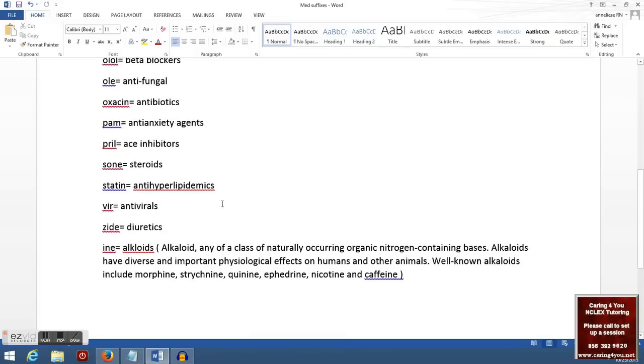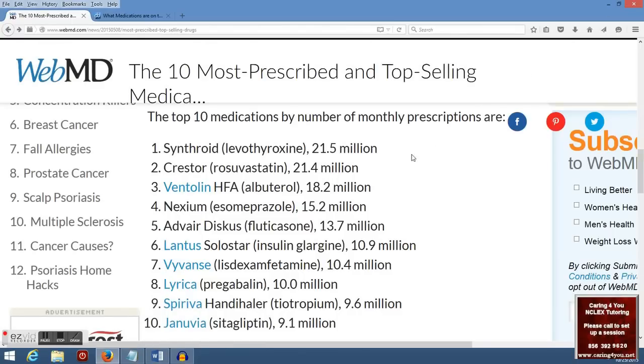Let's see. That's M-I-N-E. Do we have an M-I-N-E here? Or just an I-N-E? Okay. That is an alkaloid. It has a very, very diverse and important physiological effect on humans and animals. Well-known alkaloids include morphine, strychnine, which is poison, quinine, ephedrine, nicotine, and caffeine, believe it or not. So, nicotine and caffeine are addictive. As much as these morphine and strychnine, I hope nobody will take strychnine. The only reason you want strychnine is if you want to kill something.